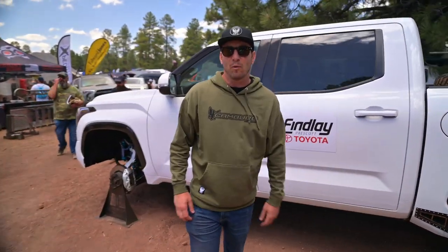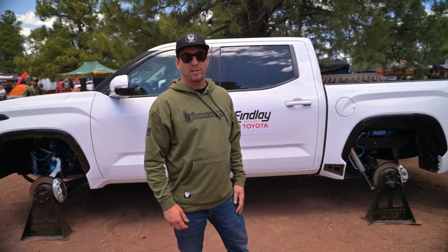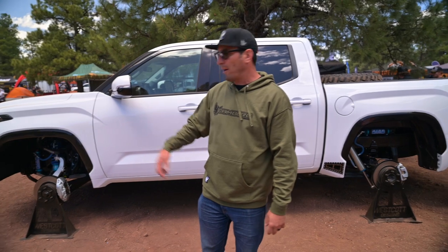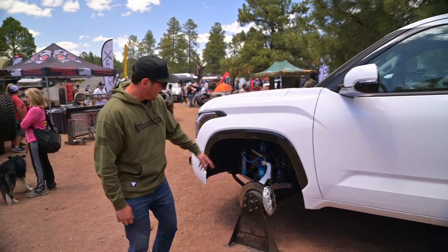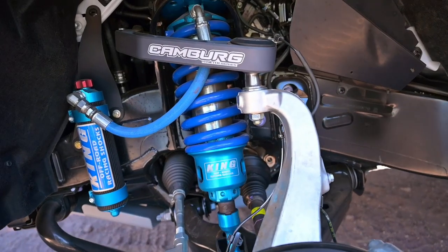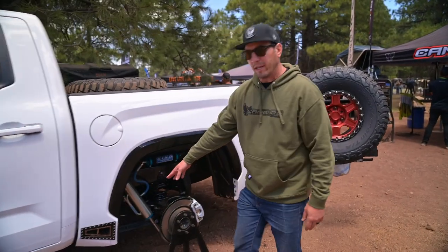All right, so this is a Westcott Designs built Toyota Tundra. Jeff Westcott's known for some of the mounts. He has a cooler on the back of this Tundra, some bumper hooks and stuff. But what's really cool about this Tundra that he just picked up from our friends at Finley Toyota is it's running our new billet aluminum upper control arms out front. And then in the back here, he's running our new rear billet aluminum links.